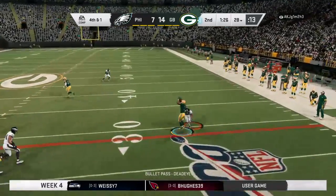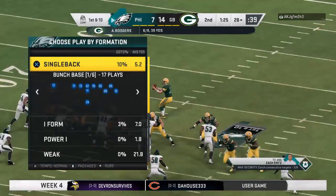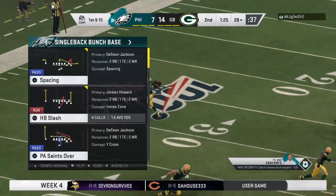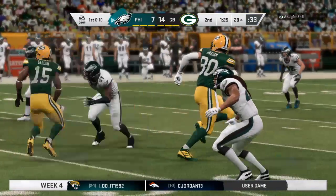They do go for it. It's Rodgers. And it is incomplete. So certainly an interesting call there to go for it. And the Eagles are going to take over in great field position.